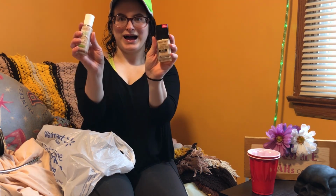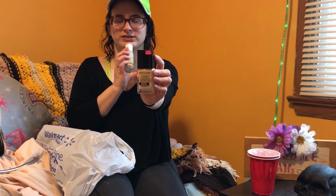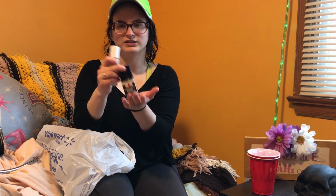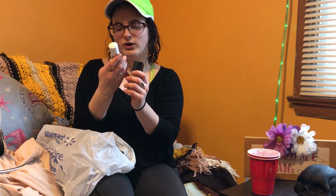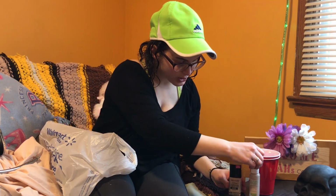So voila, the Wet n Wild Photo Focus, which I've been told is not good for dry skin, but we're gonna try it out because it was only $5 at Walmart. I got the shade Soft Ivory, so hopefully it will be good, but I like the packaging. I like that it's glass, it's really nice. And I got the Rimmel London Clean Finish Foundation in True Ivory. So I'm gonna do one on one side of my face and the other on the other side. But of course, like I said, once I wet my beauty blender, I will do that.